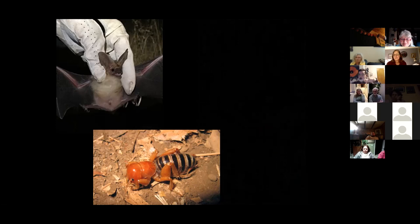Bats do not have the ability to take off from the ground. Their wings would hit the ground. So bats have to climb up a tree and then leap and then glide and then they can flap. We put him near the tree, he climbed up and then flew off.